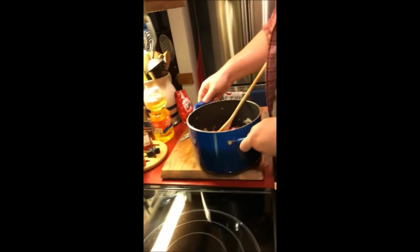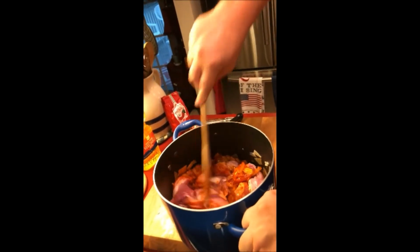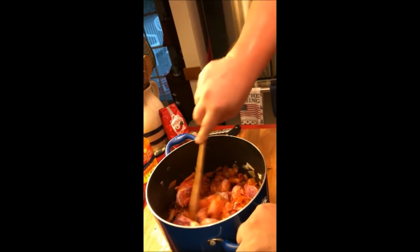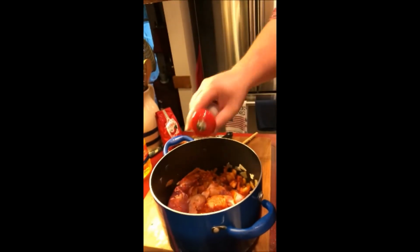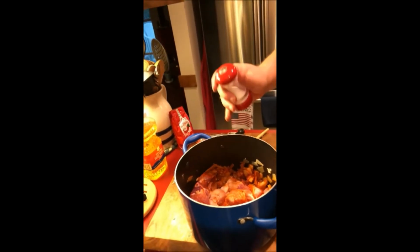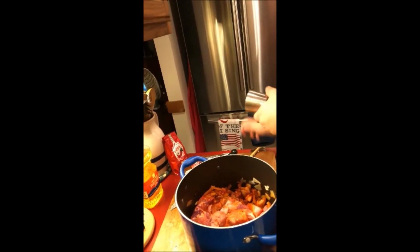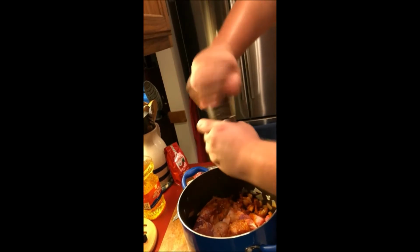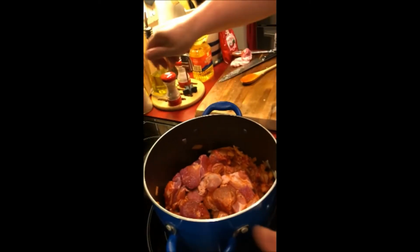Now, before I put it back on the heat, I'm going to stir that stuff in there nice and good. I'm going to season with a little bit of salt. You probably don't need too much salt because you have the double smoked bacon in there. A little bit of freshly ground pepper. I'm going to put this back on the heat.